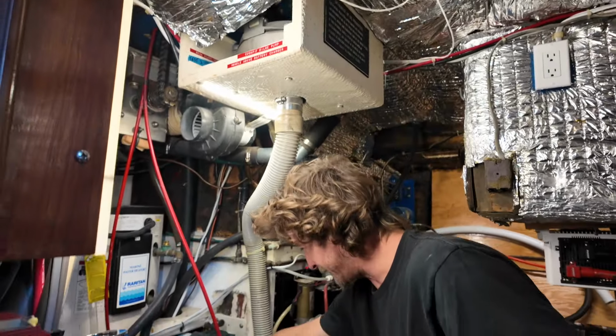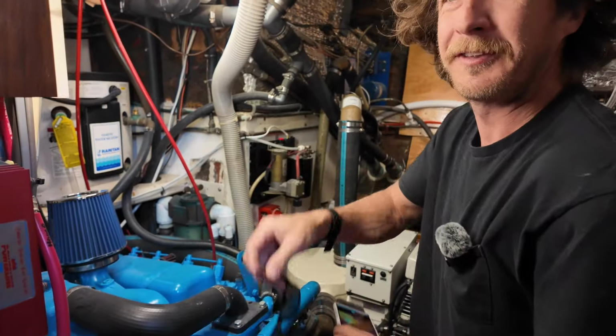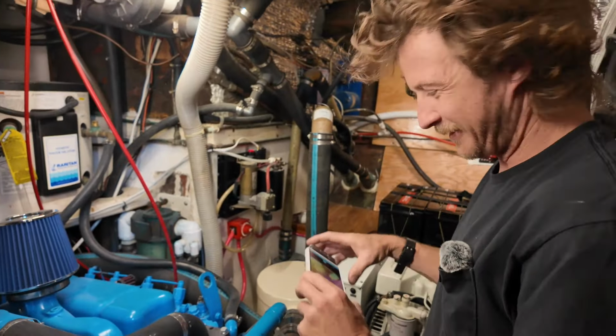Unfortunately, Connor broke his sunglasses as he entered the engine room. Doesn't show it on camera, but he was pretty sad about that.